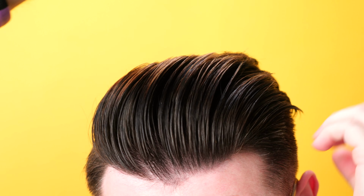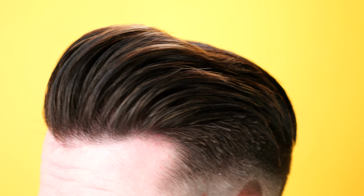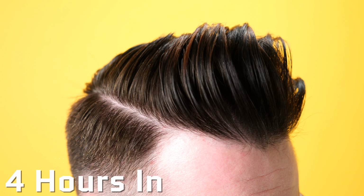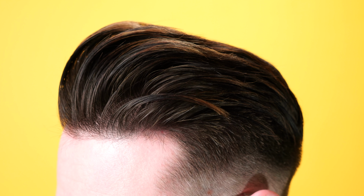It's got great application. It's very responsive with both the fingers and the comb, and really in the end I think it all leads to what I think is a pretty decent style. Let's jump now into the endurance here. This is 4 hours in. I only did 4 hours so that I could give you guys a look at another method of styling with this one, but 4 hours in I think it's actually still holding up very well.